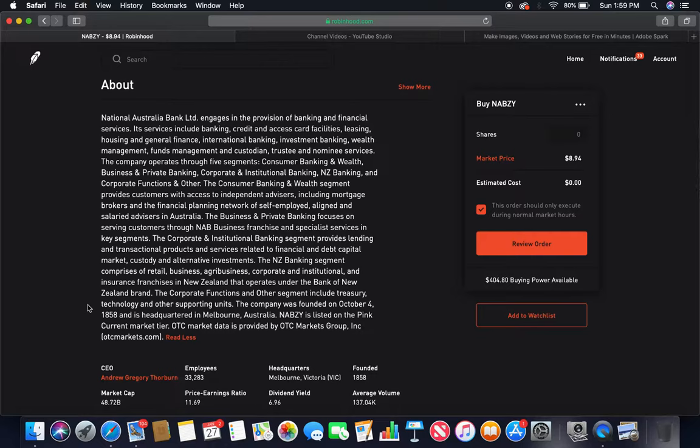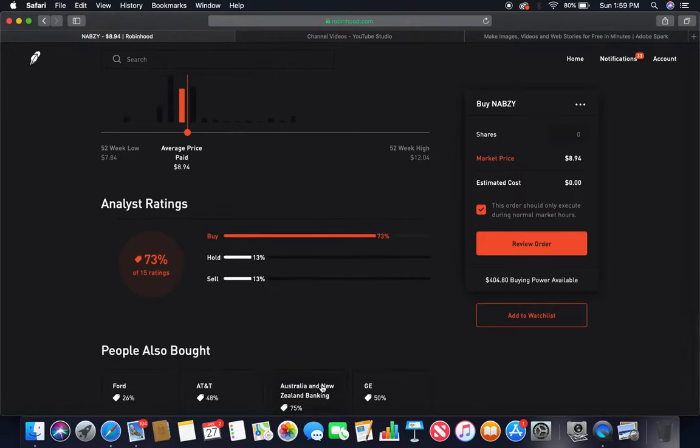The company was founded on October 4th, 1858, and is headquartered in Melbourne, Australia. NABZY is listed on the Pink Current Market Tier. OTC market data is provided by OTC Markets Group, INC, otcmarkets.com. The current CEO is Andrew Gregor Thorburn. Employees, 33,283. Headquarters, Melbourne, Australia. Founded in 1858. Been around. Market cap, $48.72 billion. Dividend yield, 6.96, as you can see. High dividends. Buy 73%, hold 13%, those two together, more than 75%.